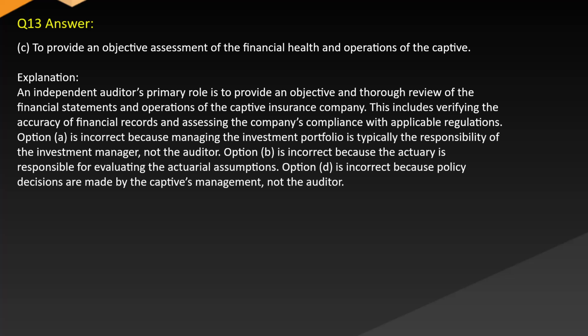Answer C. To provide an objective assessment of the financial health and operations of the captive. Explanation: An independent auditor's primary role is to provide an objective and thorough review of the financial statements and operations of the captive insurance company. This includes verifying the accuracy of financial records and assessing the company's compliance with applicable regulations.